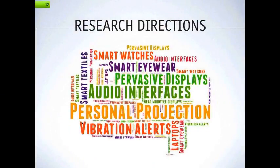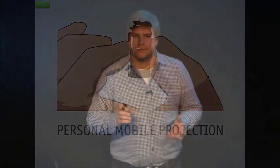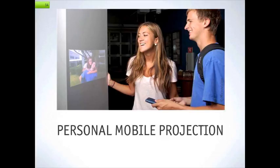There are many research directions trying to address these, ranging from simple vibration alerts over audio interfaces, smart gadgets like smart eyewear, smart watches, and of course all sorts of pervasive displays and research going on in that domain. But one possible solution that I researched addressing these deficiencies is personal mobile projection, because these projectors have become so small, so tiny that they can easily be integrated into smartphones. There are projectors, so-called projector phones out there. They can be integrated in tablets and in accessory devices. And the vision that manufacturers basically sell is this one, that you can just instantly project information on a nearby wall.